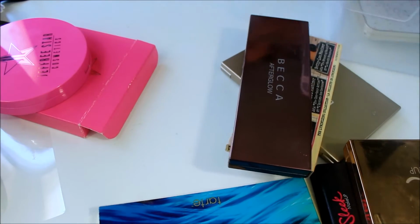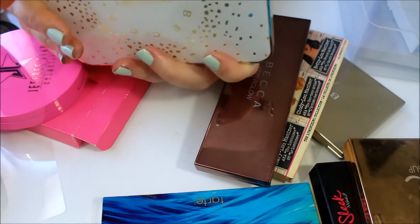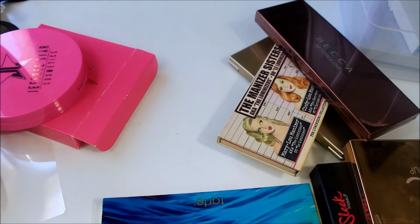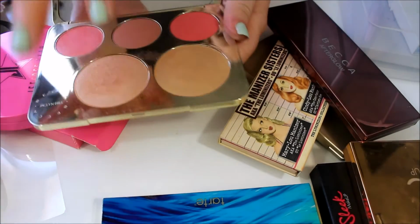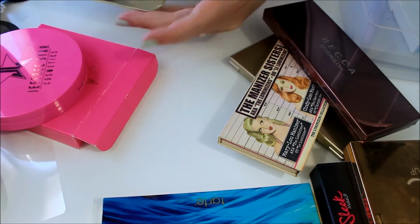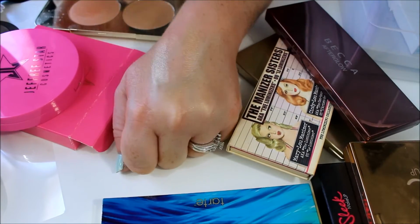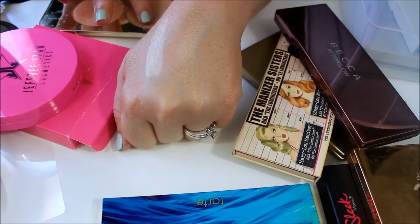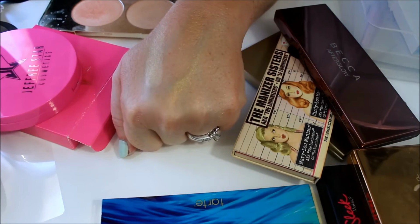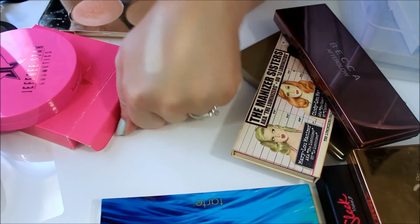Okay, last Becca, swear on my life, and it is by Jaclyn Hill again. This is that Champagne Collection face palette. So again, I'll break this back out for the blushes, but right now I'll just show you Prosecco Pop, because I'm pretty sure you've seen Champagne Pop enough by now. So there is Prosecco Pop. So pretty. Just intense. Just the way that I'm looking at the viewfinder, it looks like it's not. There we go.